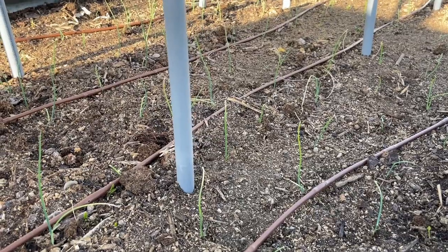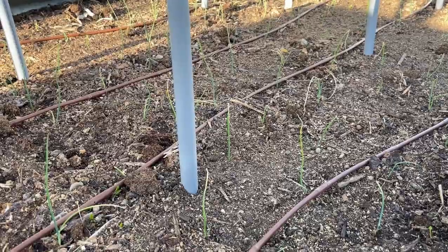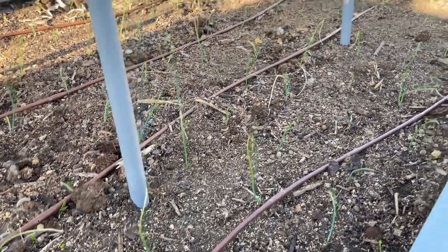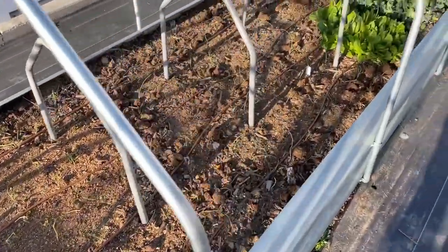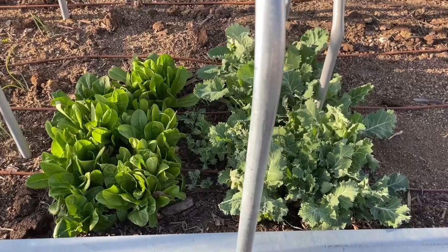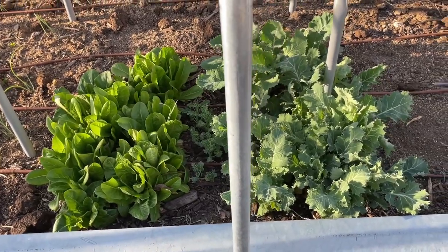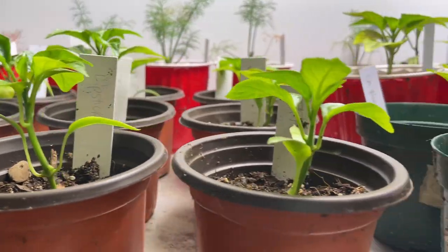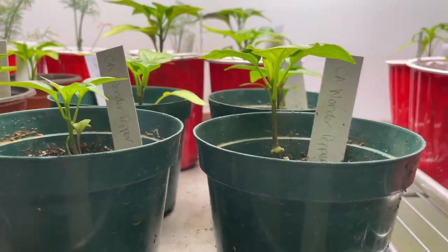In this bed, it's 2/3 full of onions, 1/3 yellow onions, and 1/3 red onions. They're both long storing types. We find that they do really well in this raised bed. This is some lettuce that I started in the fall. It's doing really well now that it's getting warm. And then in this bare area is where I'm gonna put my peppers once all danger of frost is gone.